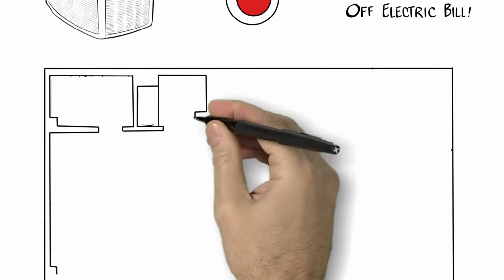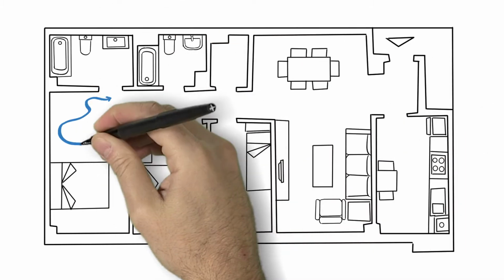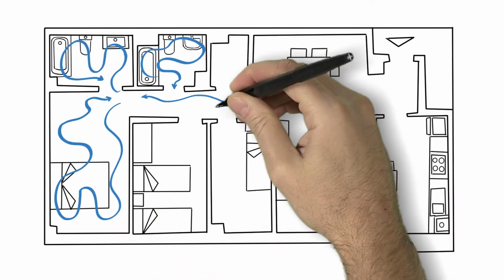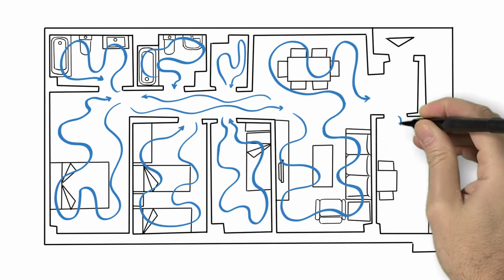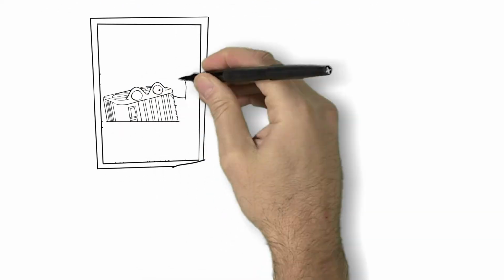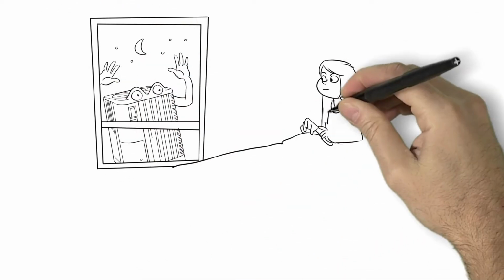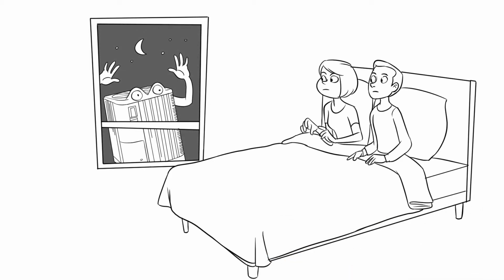The constant air flowing throughout the home eliminates hot and cold spots and provides a more comfortable and consistent temperature. And paired with an electronic air cleaner, the longer run times would help Susan's allergies. Their old heat pump was so loud it would wake them up in the middle of the night. But the variable speed system is quieter than her refrigerator.